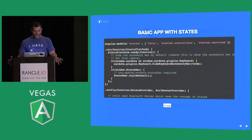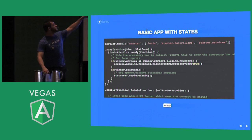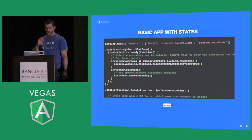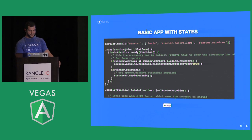But basically, you've got your module here saying I'm a starter type. I've got a platform that I'm going to run. And then I have this ready event. That tells me everything's good to go. That's one thing we had a problem with at first, or at least I did when I was doing Cordova stuff: I never knew when this thing was ready to go. And now you do. You've got this nice little point.